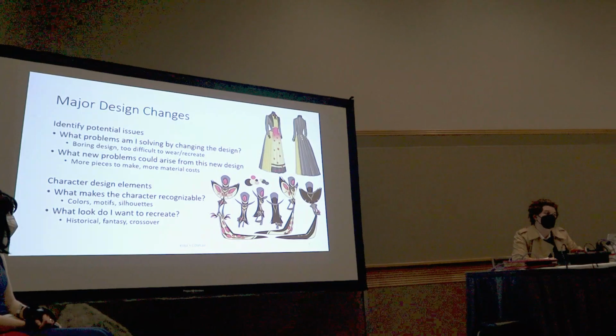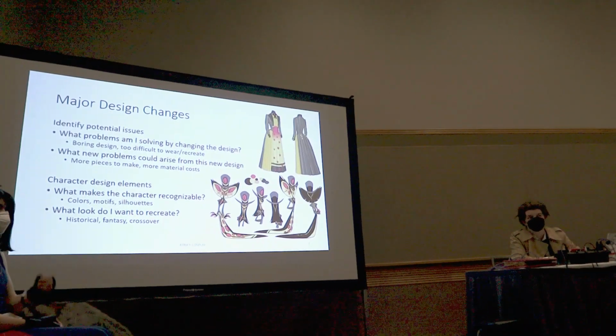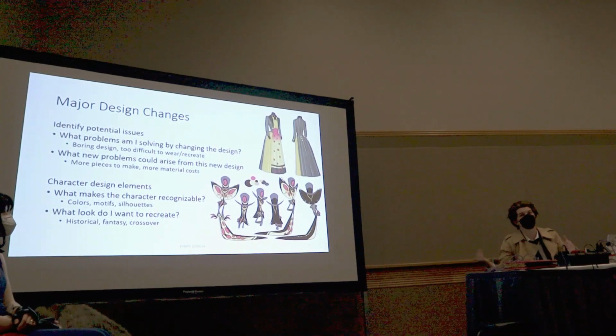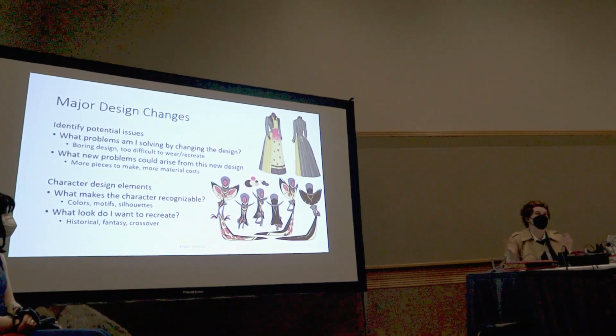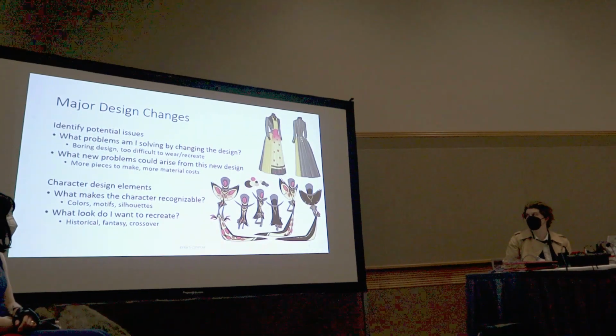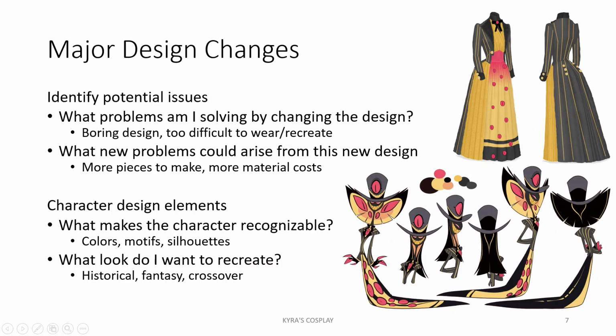Keep in mind, is the design going to be too boring? Is it going to be a little bit too much? Will it be too difficult to wear? And what new problems could arise from this design? So for example, now I have the opportunity to step on my dress and just face plant into the ground. So, those are things to consider. If you're going to change it, what new issues could you run into?